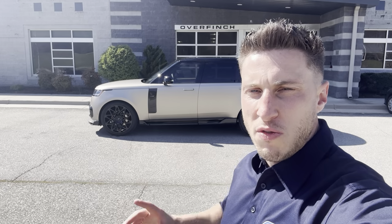So I'm going to take you for a tour around the vehicle, exterior, interior, and pick up some of the details that we have completed. Again, just very, very pleased with how this one's turned out.